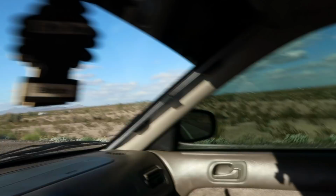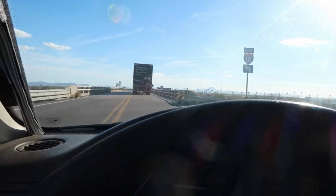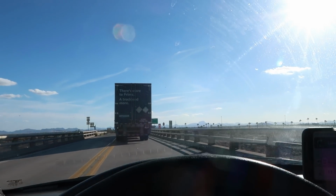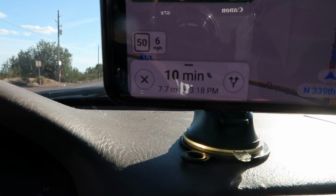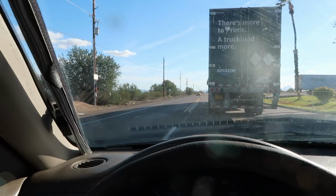Off on a freaking exit, bro. We've been driving forever. I felt like it was a Tennessee trip all over again. Right? Said this was a 45-minute drive. I swear to God, I feel like we've been driving for like 2 hours. Says we still have 10 minutes. We're still 7.5 miles basically away, so see you when we get there.